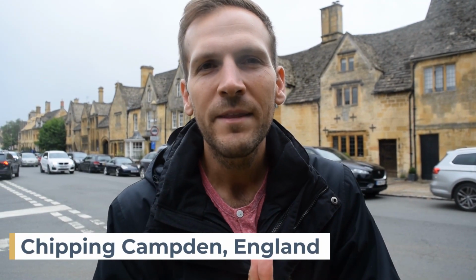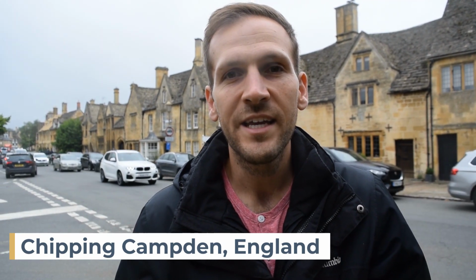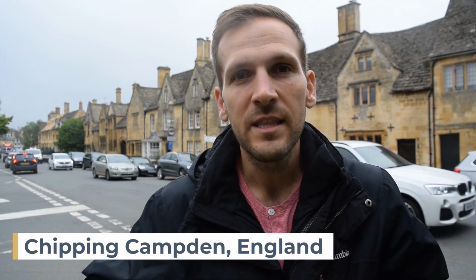Okay, so what I learned about the Cotswold region here is the whole land underneath this area is made of what's known as Jurassic limestone, and that's what you see all of the buildings here made out of. So that honey-colored brick that you see is actually from this area. So it's pretty neat. All these buildings from the last few centuries are all built out of that, and they are beautiful.